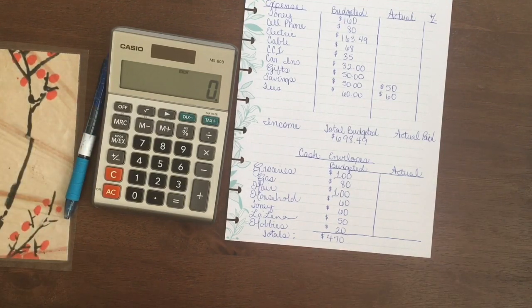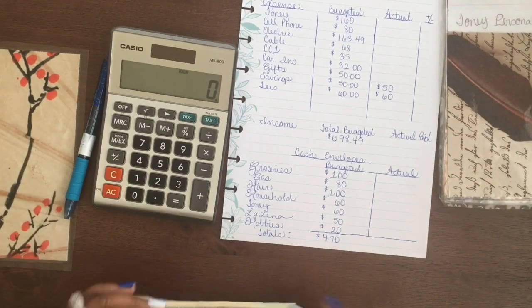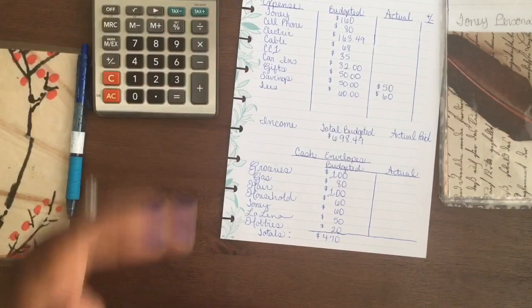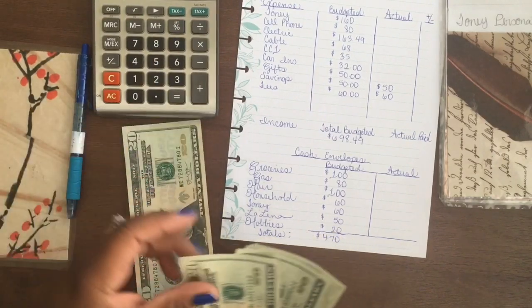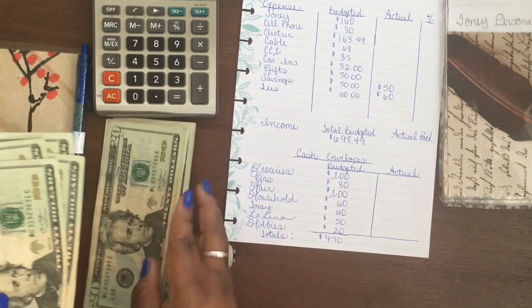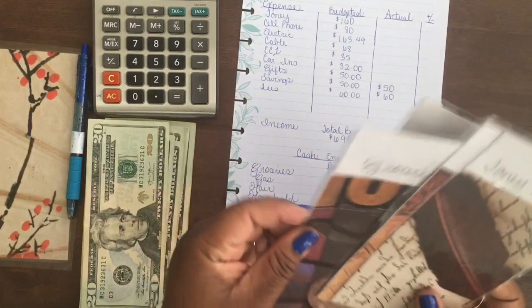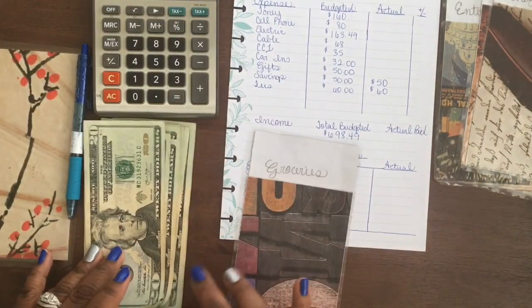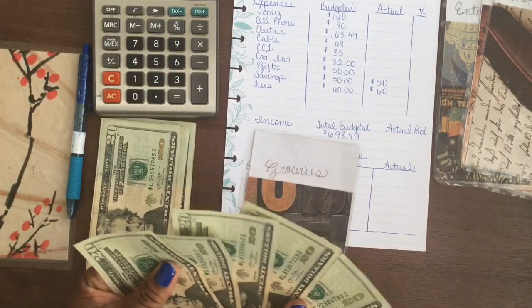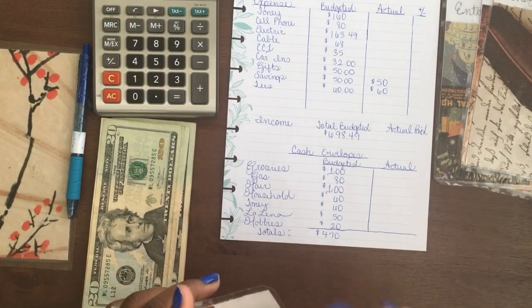So we have groceries, and we have it at $100, which I think we're gonna do a pretty decent job to stay under that amount, or at that amount typically. So 1, 2, 3, 4, 5, and did I really just mix it right back on top of everything? There it is. Yeah. So here's the groceries.